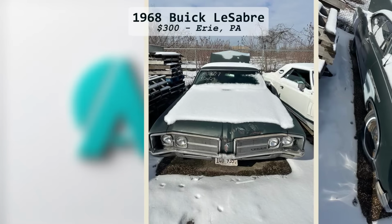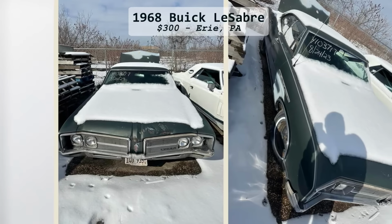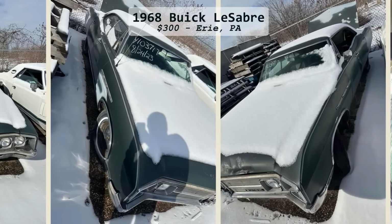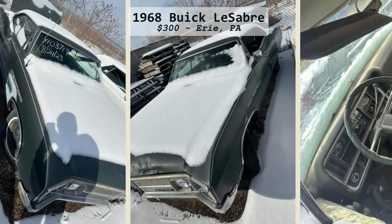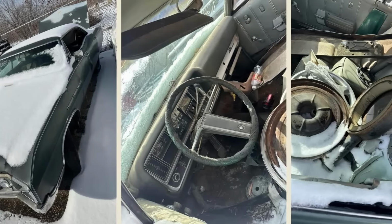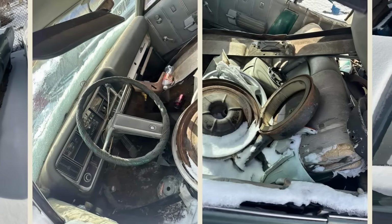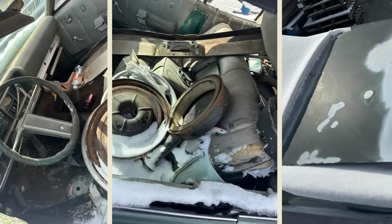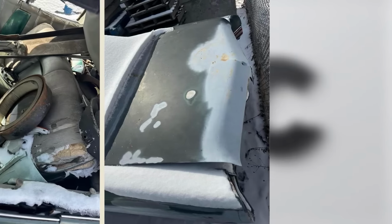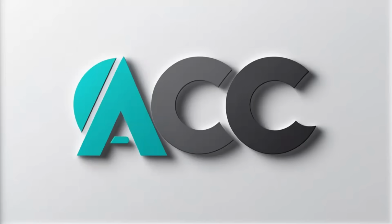This 1968 Buick LeSabre Custom Sedan is available strictly for parts. If you're searching for hard-to-find classic Buick components, this vehicle provides a valuable source of original parts. The seller has an extensive inventory of cars and parts, making this a great opportunity for restoration enthusiasts. Check the link for more details.